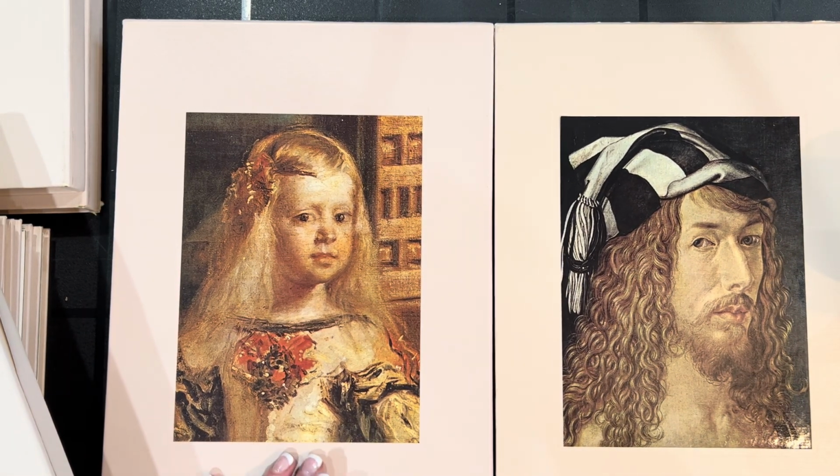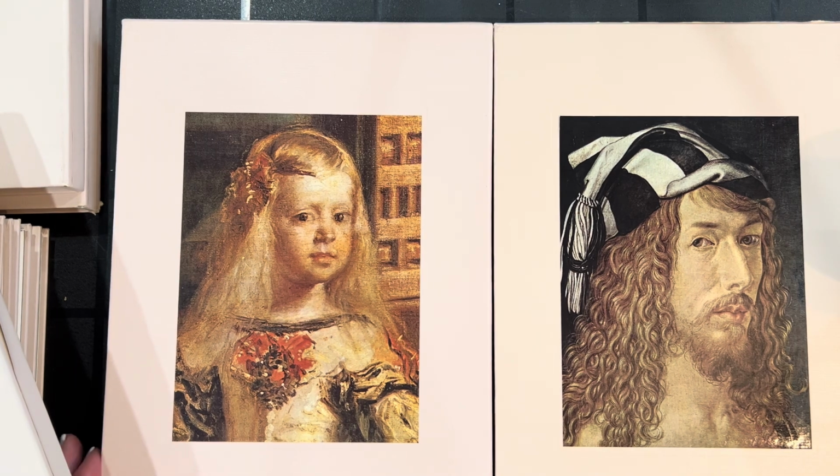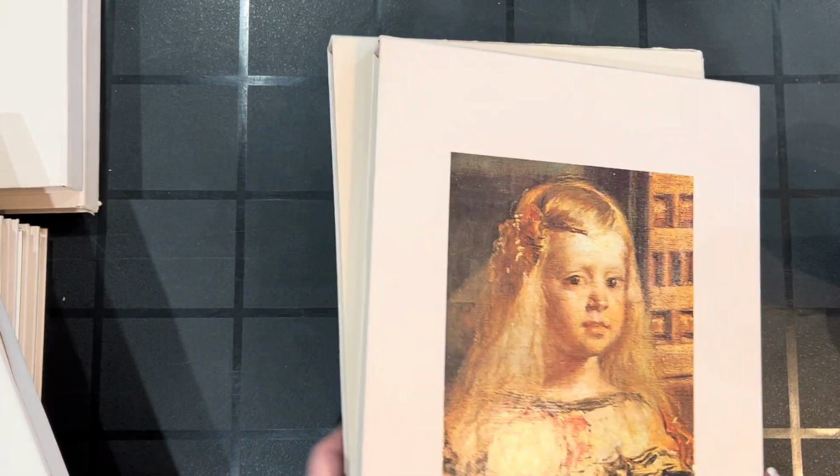Anyway, these books I got for $1 each. So, I mean, how can you go wrong with that?